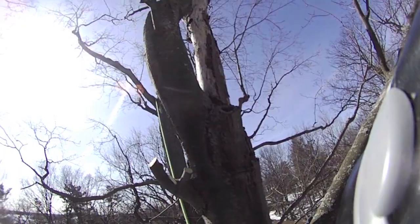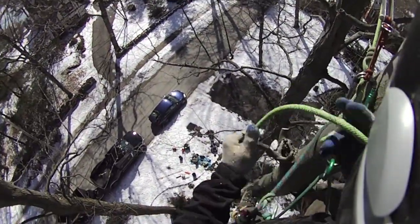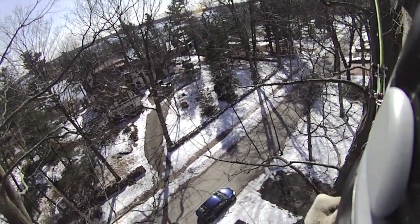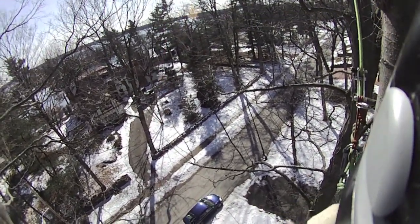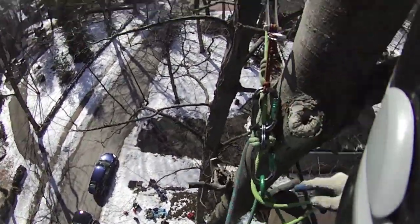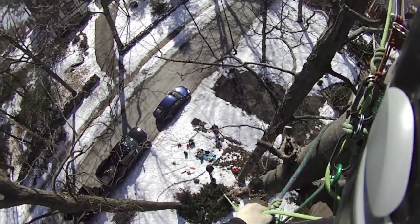Be spur day. You can see the rot in the top of it. Nice view of the river today. Yesterday I was here, and when I started my saw up on the ground, in that big oak, one of those big oaks behind me, a big bald eagle flew out.